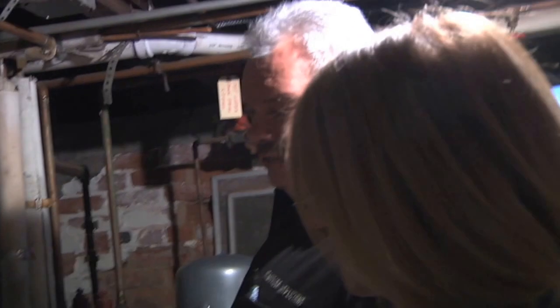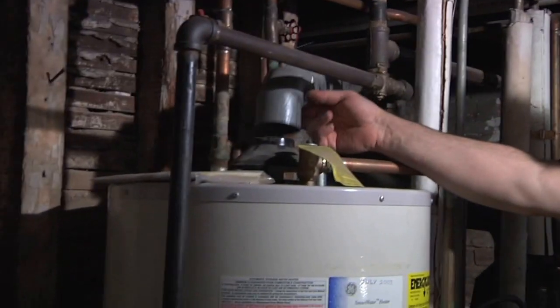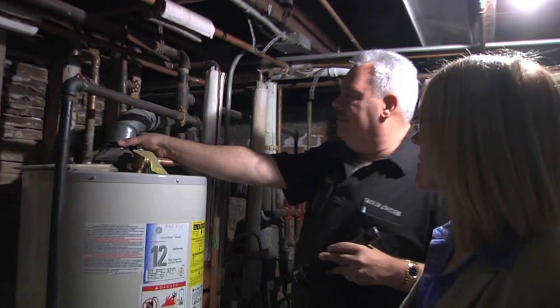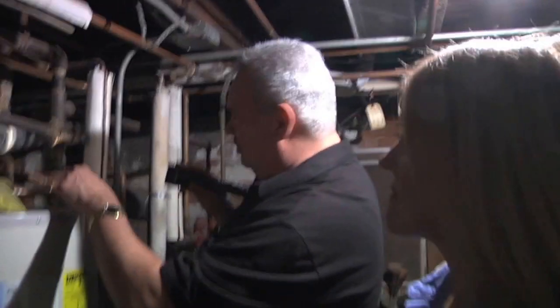Now, every 10 years or so, you change your hot water heater. And over the years, they tend to lose a part here and there. And this is one of them. Okay? You see that? What happened? It just loosened up? No, it didn't loosen up. It is loose. And it's not supposed to be that way. All right, let's just take it out.